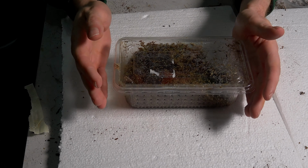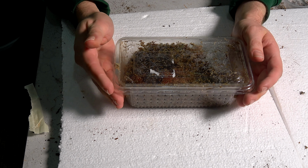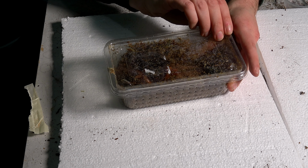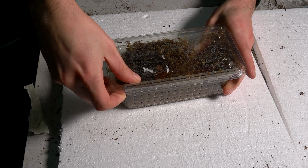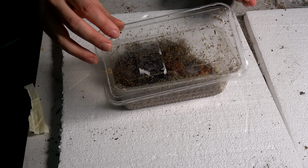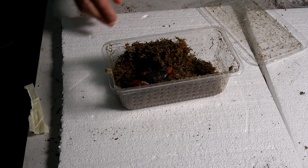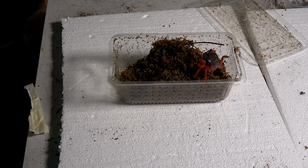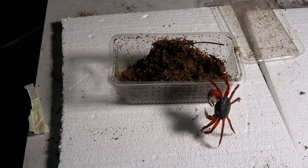So in this tub is the Cardisoma armatum, or better known, the rainbow crab. Now, last time I got one of these, I opened the tub and it already walked out. Now, I don't want to lose it on the table. You do have to be careful with these because their pinches can break skin. Oh, and they are quick. They are quick. Can you see it? Turn this around for you. There we go, look. Hello. And it's out.